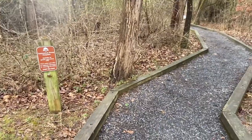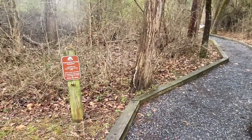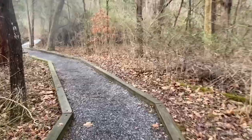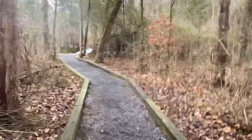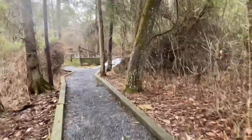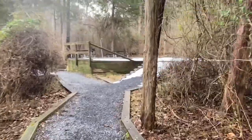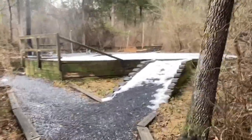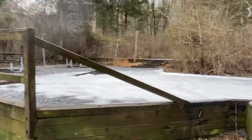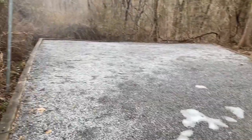So there are also group sites here. And it says available by special reservation. There's a path that leads you up to some of the group sites. And we can take a look at these to see what they have available. But it looks like they all kind of connect, nice big areas again with, oh yeah, lots of space for large groups.